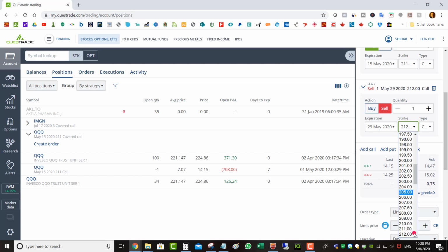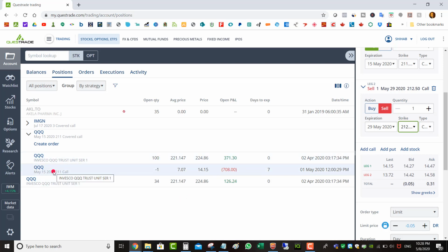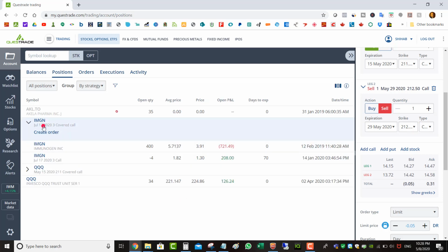Let's see if I can go even higher. Let's just see if I can go to 212.5. Yeah, I see at 212.5, I could collect a smaller credit of about maybe $15, but at least I'd be at a 212.5 strike, which is higher than my 211 strike. IMGN, as you see here, was a bad covered call trade that I'm just trying to get rid of. And I think I'm going to have to wait till July 17 to get rid of this position, but it's not something I want to hold on to.